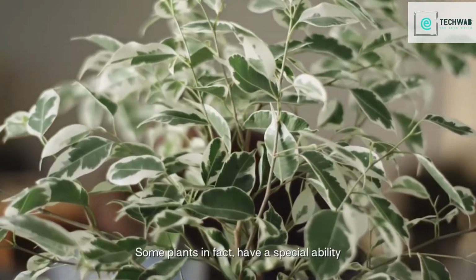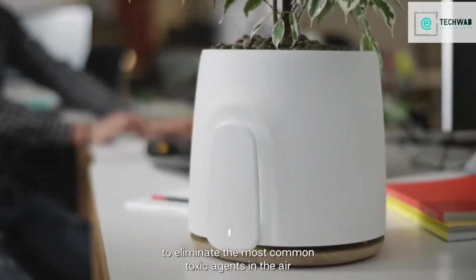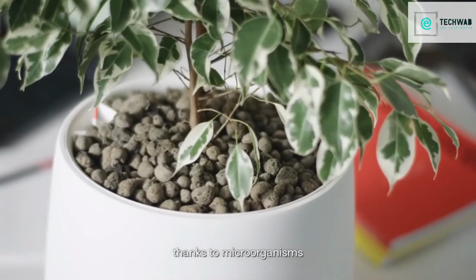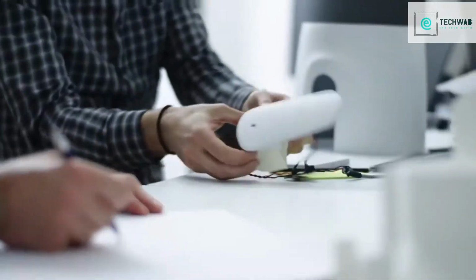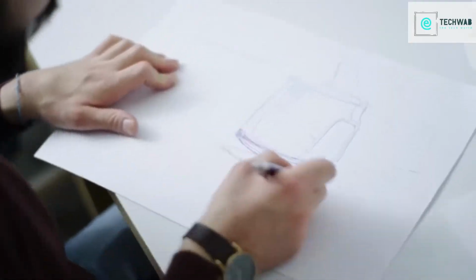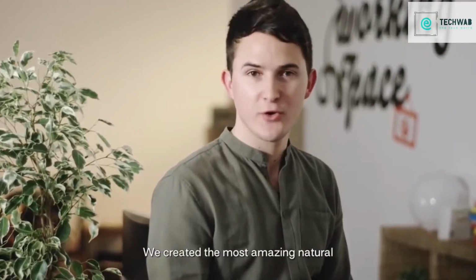Some plants, in fact, have a special ability to eliminate the most common toxic agents in the air, thanks to microorganisms that live in their roots. NATEDE, thanks to a technology unit, amplifies these properties. We created the most amazing natural air purifier on the market.